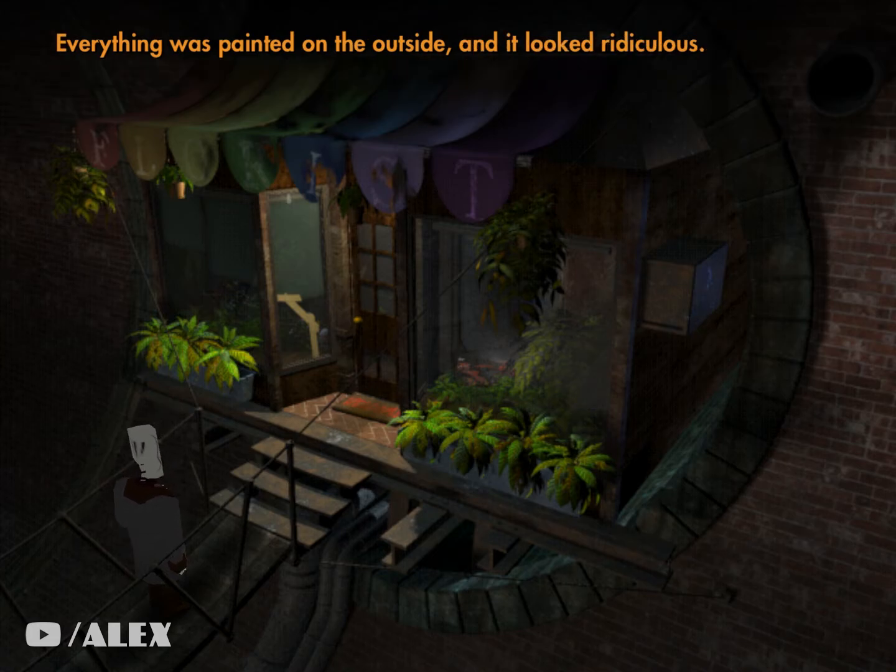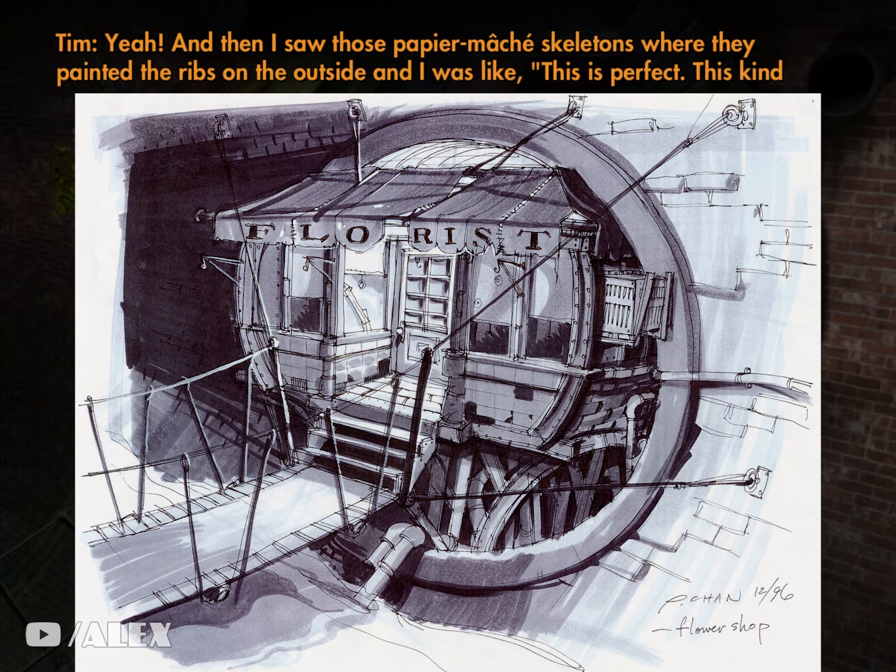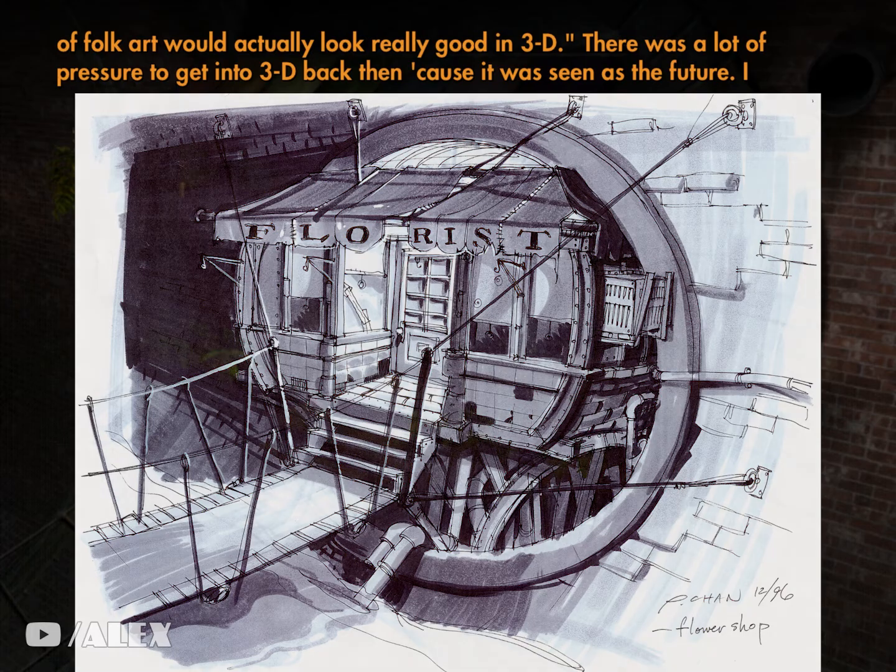Everything was painted on the outside. And it looked ridiculous. So it looked like everybody was wearing a Halloween costume anyway. Yeah, and then I saw those papier-mâché skeletons where they painted the ribs on the outside, and I was like, this is perfect. This kind of folk art would actually look really good in 3D.